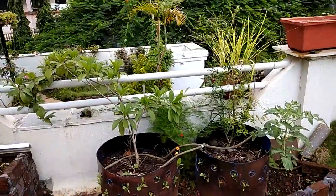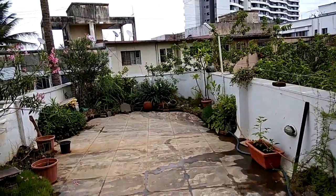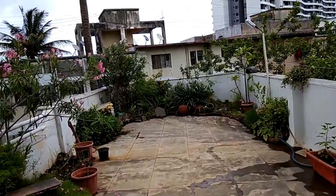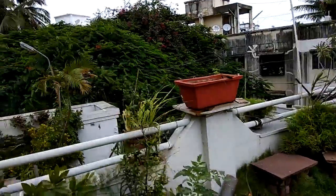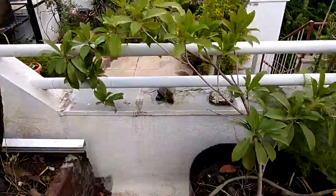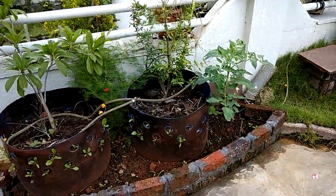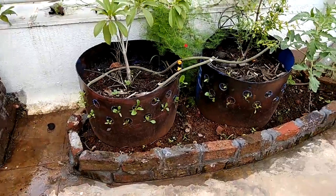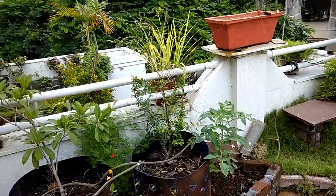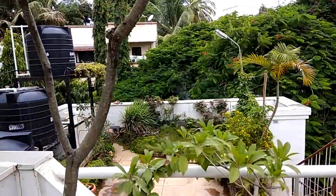Then since last 1 year I've started to concentrate more on the vegetable plants, but I actually don't want to just disturb my flowering plants, so I've started adding up new beds over here. So you can see these are the new ones that I've just built up. So mostly I've been using bricks and cement. In this part we have a lot of termites, so I prevent using wood.